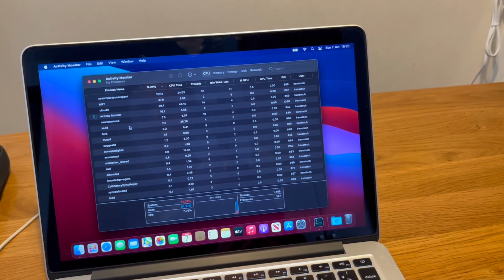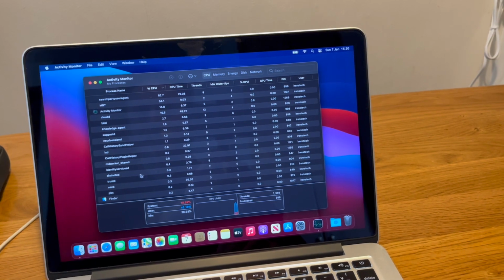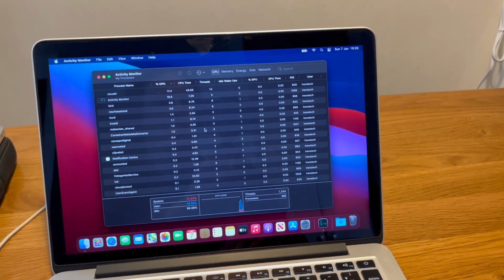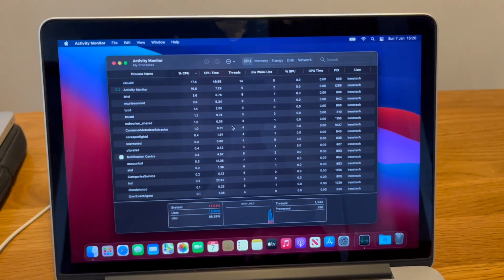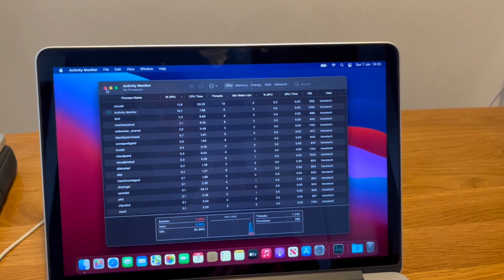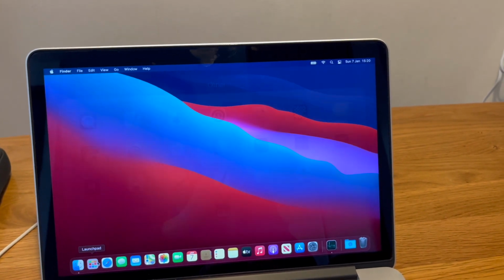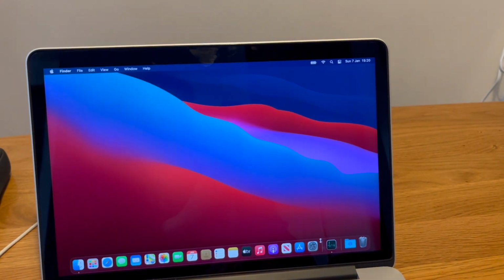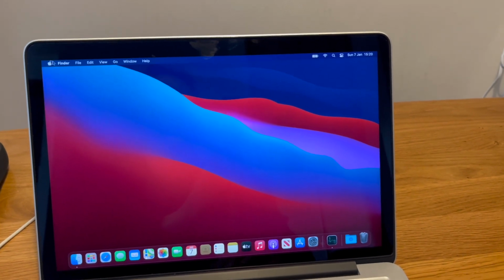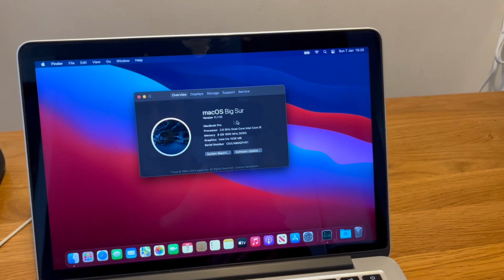iCloud backing up here. I would expect the photos to start doing stuff soon, because I've turned on iCloud and I've got it synced up to my Apple ID, things are going to start backing up and downloading, and it's going to run a little bit slow for a while, but so far it's pretty good. It's all right. Like, no major problems. So I think good start for my SSD.